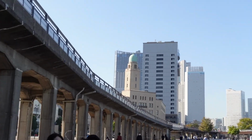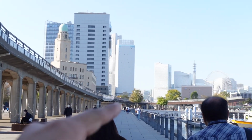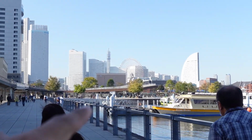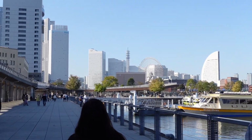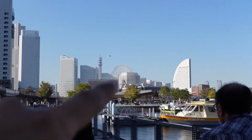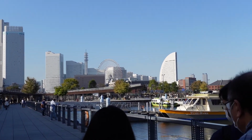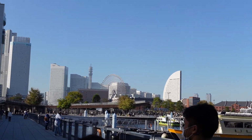Look at this, guys, they have this pedestrian bridge from Yamashita Park going up until, I think, the main Yokohama City. I'm not sure. But there's also an amusement park there with that Ferris wheel. I'm not sure if we're gonna go there later, but let's see.